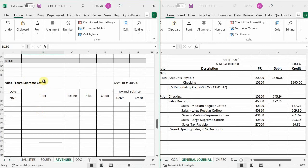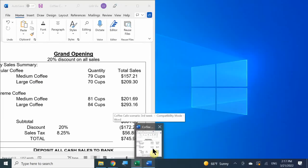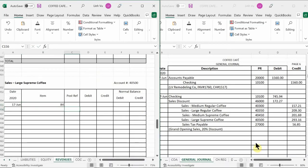Then we also sold some large Supreme coffees. How many cups in grand total? 84. We sold 84. General Journal, for how much? 293.16.